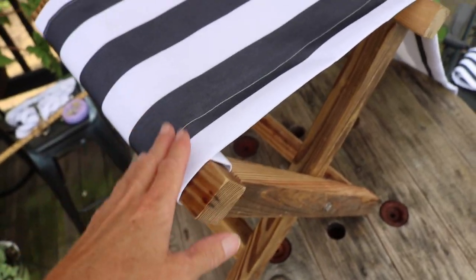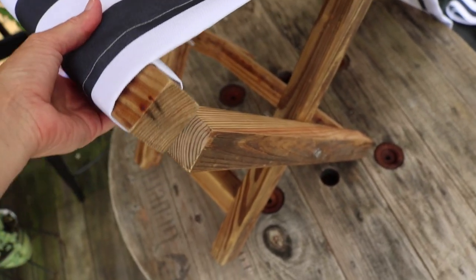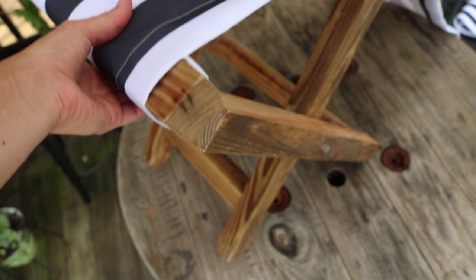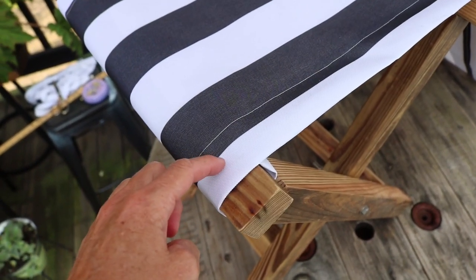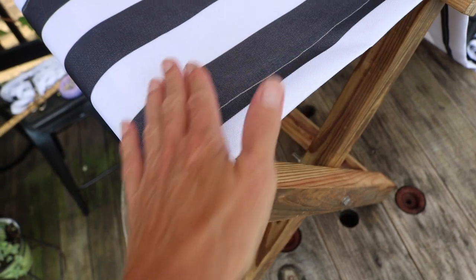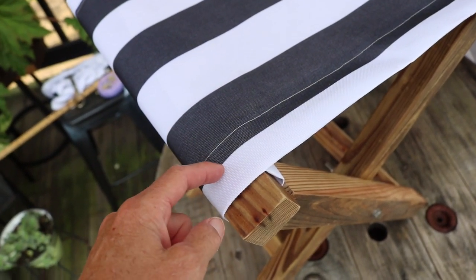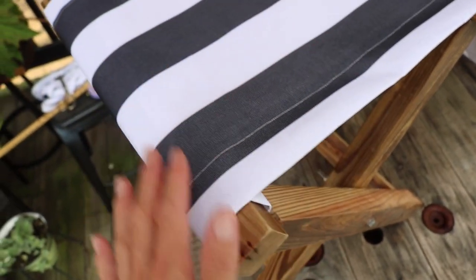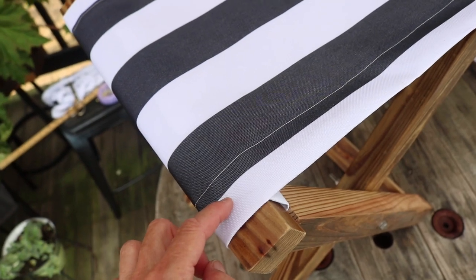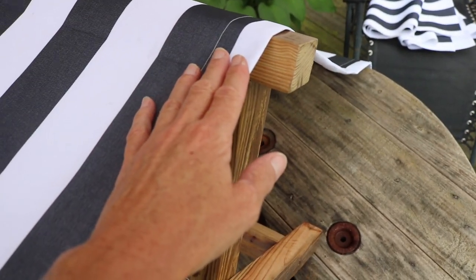So I'm trying to figure out how I'm going to attach the seat part here to the legs. As you can see, it's still not fastened without the screw head showing on top of the fabric. I kind of like this look of it just being rolled over this way and no screw in here. This side will be easy. I can just flip the fabric over, put the screw in, and then flip it back over to cover the screw head. I hope this is making sense. But as I come to the other side here, I won't be able to do that.